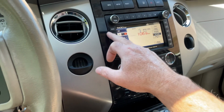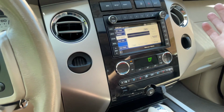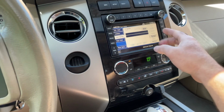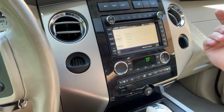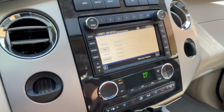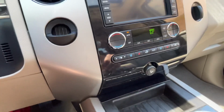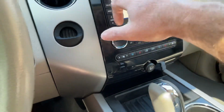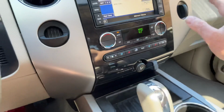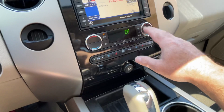You can activate that. And it's got the jukebox, which is like a hard drive. And it's got Bluetooth too, so you can stream from your phone and things like that. Very nice. We got the backup camera with the sensors. It's got dual climate control, nice and cold. Oh, it's got rear climate control too. So you got 3 climate zones.